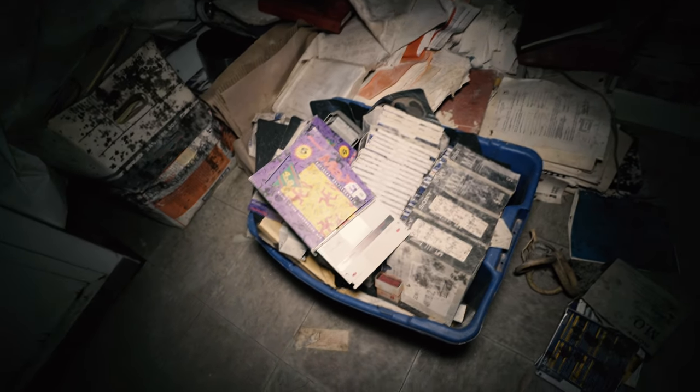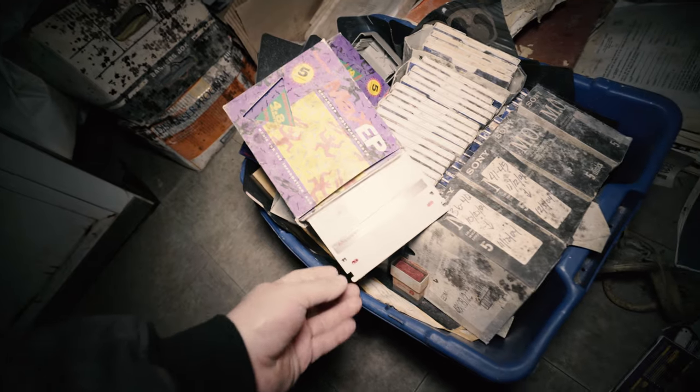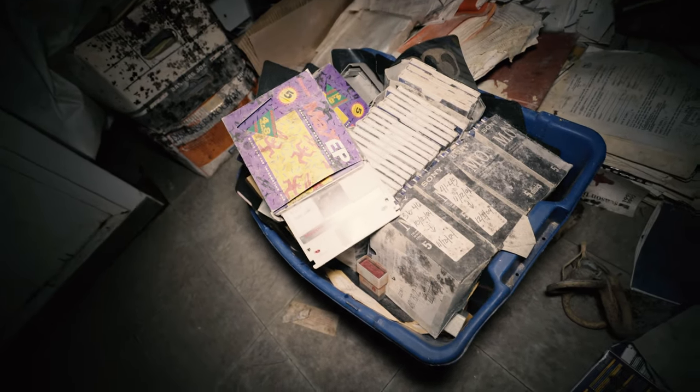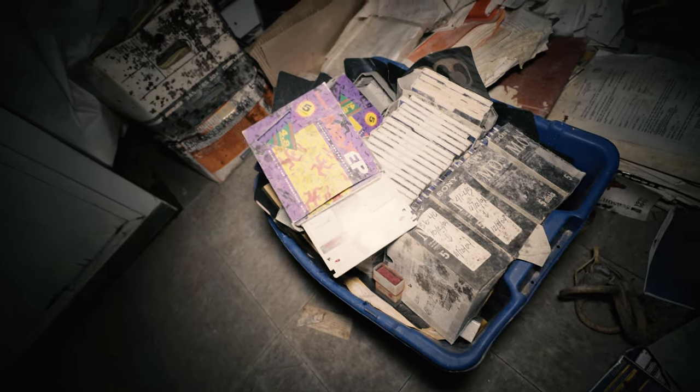I don't know what these are, but they're like some sort of weird formatable erasable optical cartridges. Never seen those before.